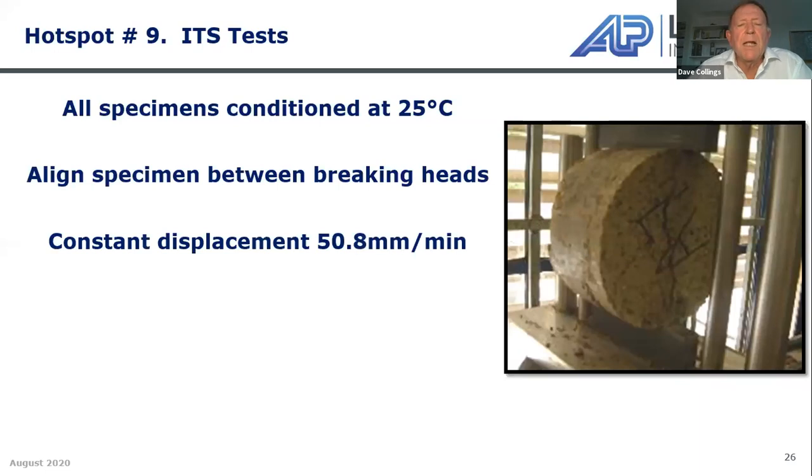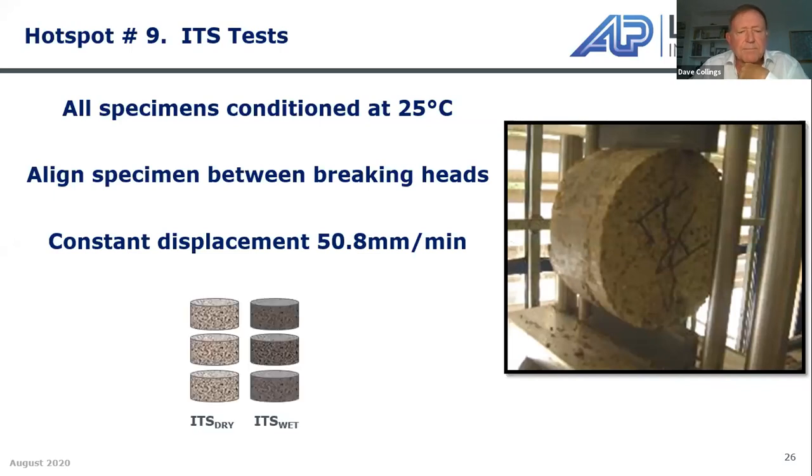Just make sure the specimen is properly aligned between the heads before applying the constant displacement of 50.8 millimeters per minute. That's the same displacement rate as the Marshall test. And then we test three specimens dry and three specimens wet, and from that we make the decision as to the optimal amount of bitumen to add, and which active filler to add. Just one comment on that, I think Kim will talk about it, but we never use more than 1% active filler. What is active filler? It's either cement, which is normally ordinary Portland cement, or hydrated lime.